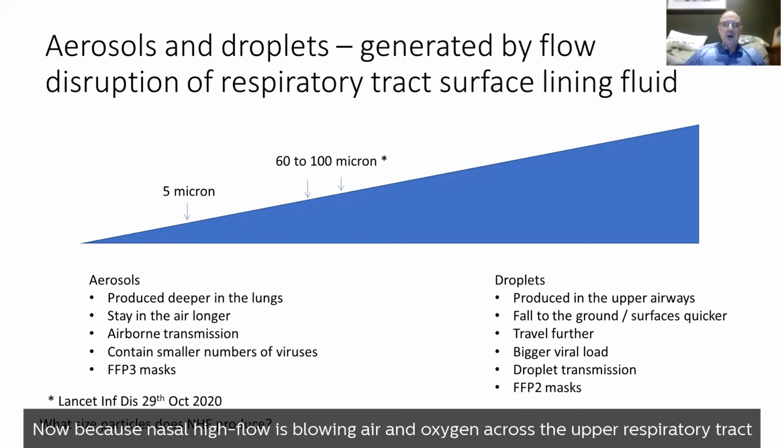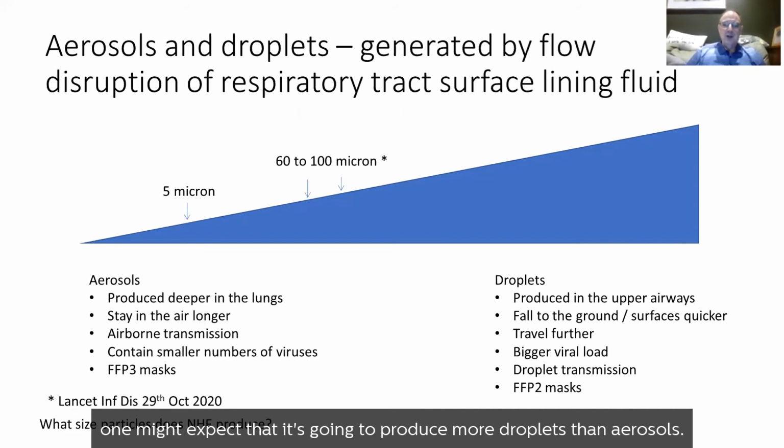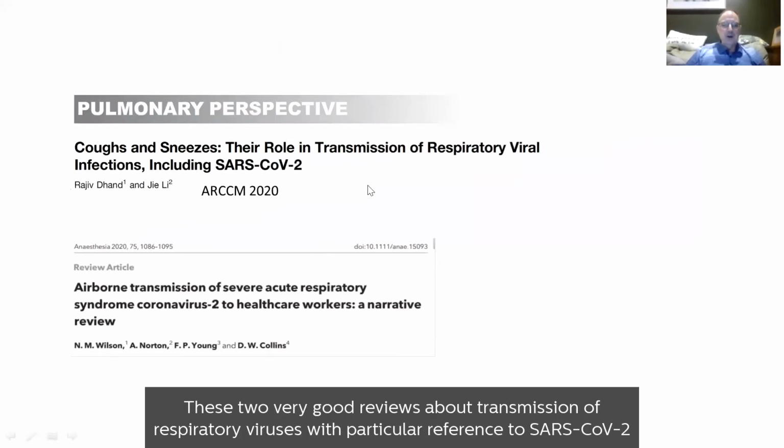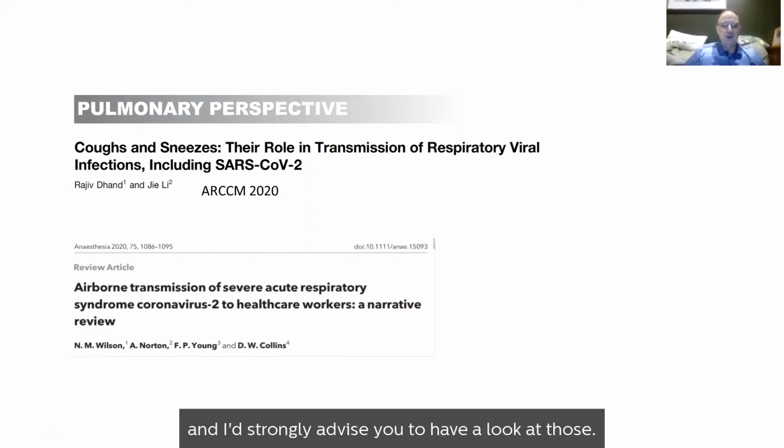Now, because nasal high flow is blowing air and oxygen across the upper respiratory tract, one might expect that it's going to produce more droplets than aerosols. Now, that's a theoretical consideration, but one that I think is very important. This was the article that I just mentioned, but I'd also mention these 2 very good reviews about transmission of respiratory viruses with particular reference to SARS-CoV-2, and I'd strongly advise you to have a look at those.